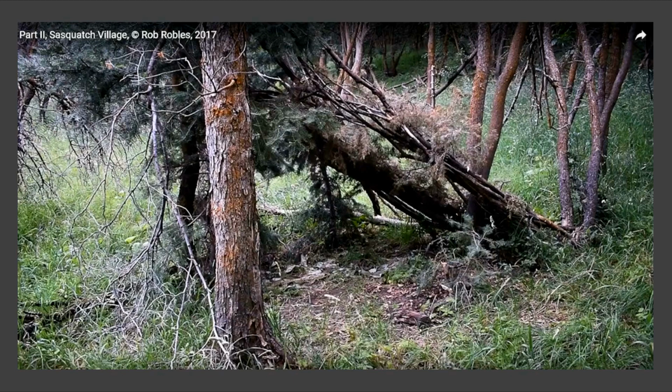That, in my opinion, would have been the family, would have been the females with the youngsters. This would have been probably an older juvenile or an adult male who would have been staying here to act as the lookout or kind of the last line of defense before people got to the main center structure where the juveniles would be. The next picture down is the same structure from the opposite side.